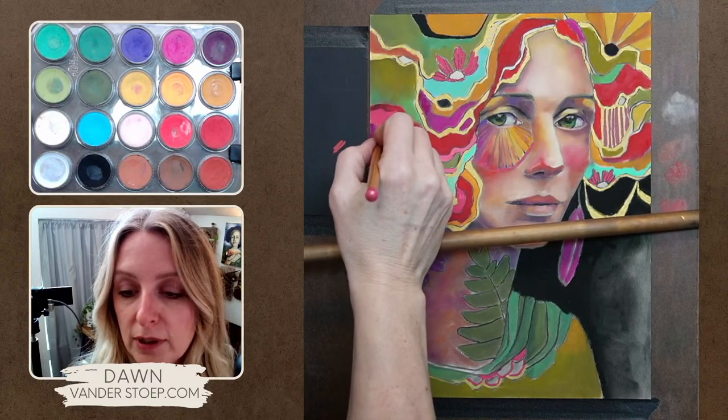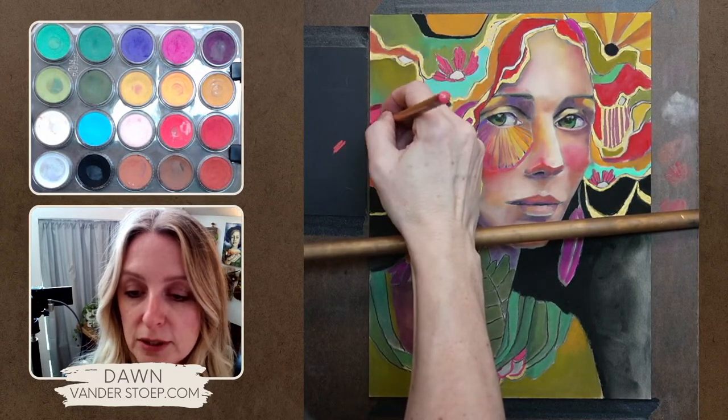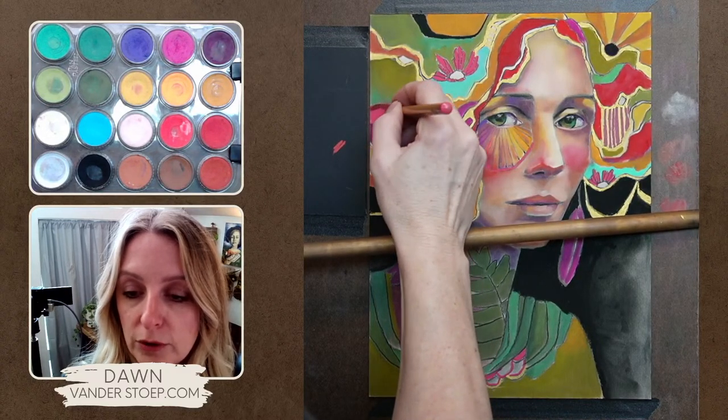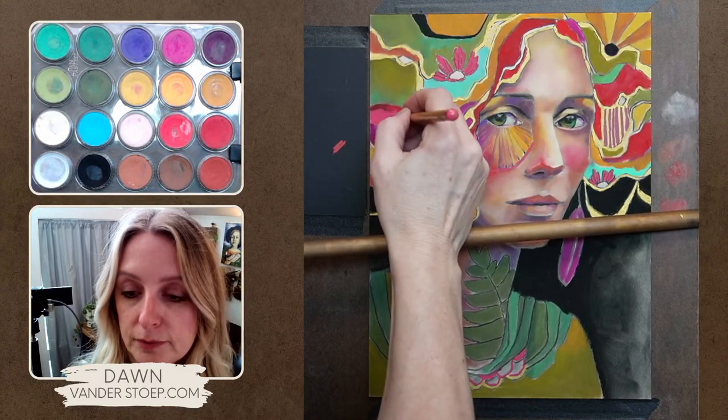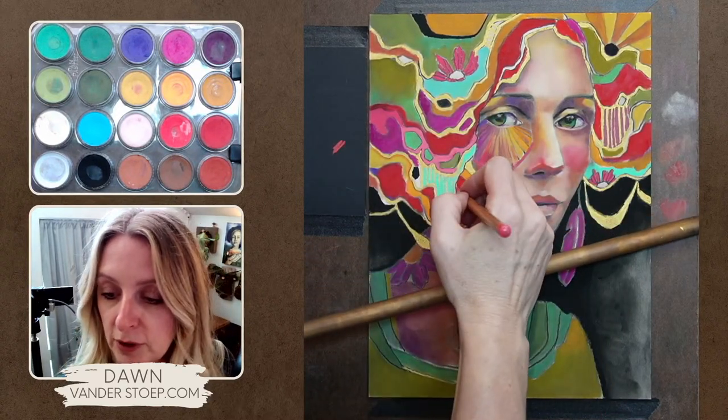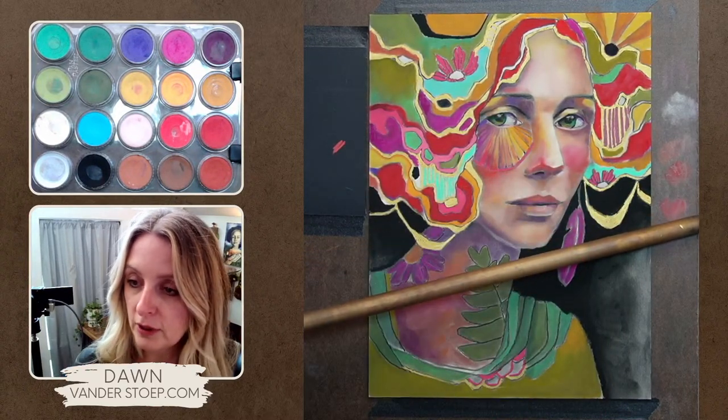Because, you know, having an underpainting helps you save some of your pencils, so that helps. But I'm not really doing a ton with just the pencils. Plus, I just like the feel of them. I mean, don't get me wrong, I'm a huge pan pastel fan, but.